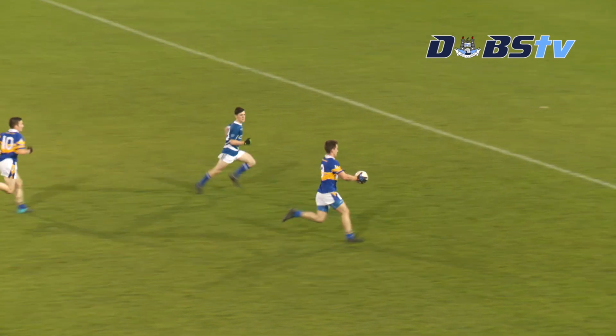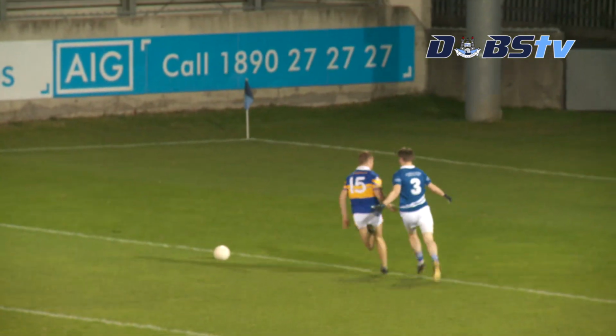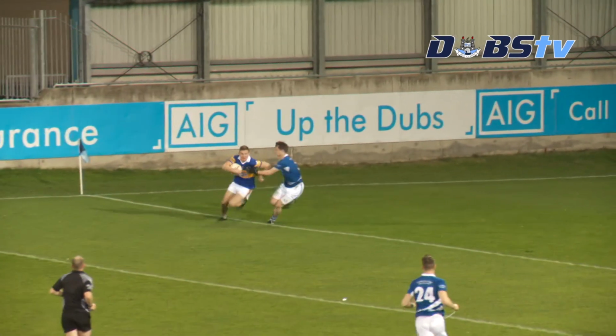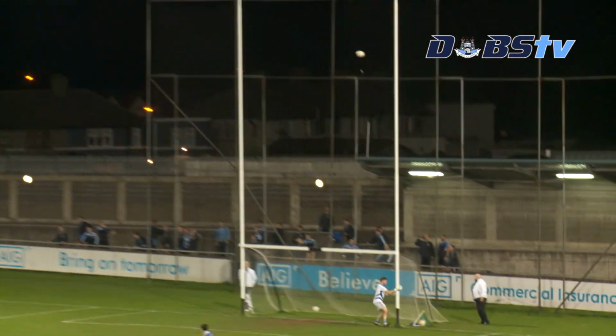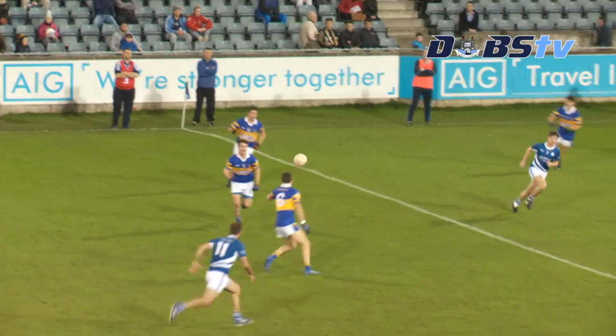He fists it forward into the chest of Tom Quinn, who's up to the 45 inside Skerries territory. He kicks it low and into the corner for Kieran Kilkenny to chase. He's getting pressurised by Owen McGinley. Kilkenny outside the 13 has to watch his steps here, drops it onto the right, outside the 20-metre line, kicks it over the bar while going away from goal.